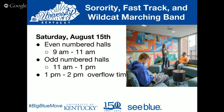All right, so if you're in sorority, fast track, or Wildcat marching band, you're going to be moving in on Saturday, August 15th. If you're in an even numbered hall, your move-in time is 9 a.m. to 11 a.m. If you're in an odd numbered hall, your move-in time is 11 a.m. to 1 p.m., and 1 p.m. to 2 p.m. is the overflow time.